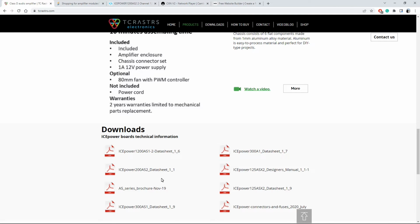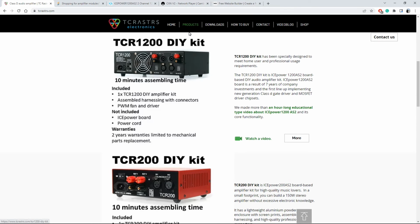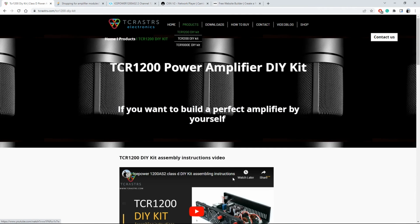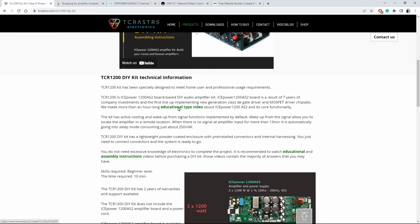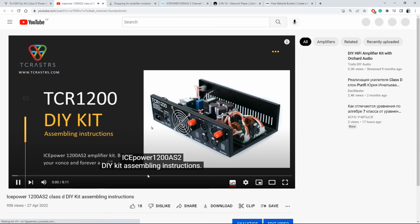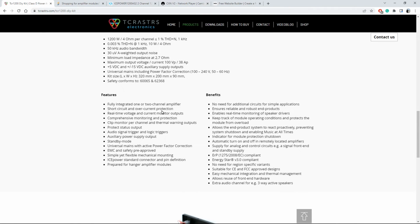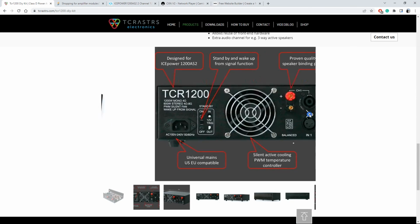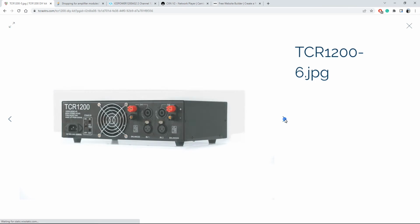And for the downloads, there are some manuals I put up for your convenience for the most used boards, but of course you can find them on the internet as well. If you click on a product, you'll go to the product page where there are more details about each kit, more descriptions, the same educational type videos, and assembling instructions. If you click on a link, it will bring you to the explanation video, technical kit information and specifications, features, and some pictures for your convenience. You can see all the details about the products.